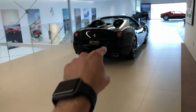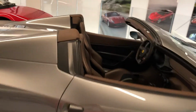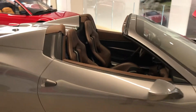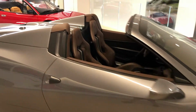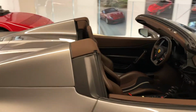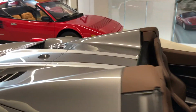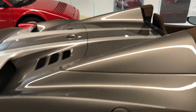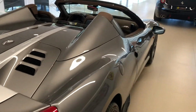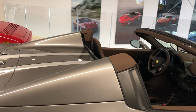Now, unlike the 599 SA Aperta, this is a hardtop convertible. So the top actually opens up, the hardtop comes up, and you can put it on. But what's really cool about Ferrari is that this window right here obviously rolls down when the top is down, but you can roll it down when the top is up, so then you get a better noise of the engine. Now, this engine sounds absolutely amazing. I've heard it in person before, but just like any car, when the windows are up and the top's up, it detonates the sound, so it's great that you have the window there.